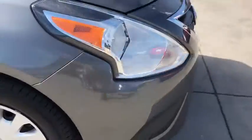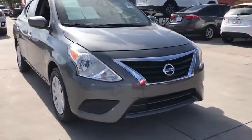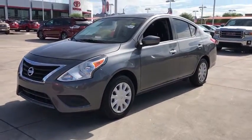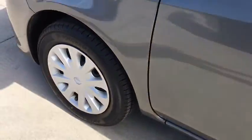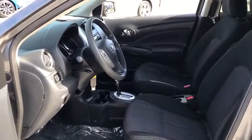These are just some of the great options this vehicle comes with: Bluetooth, electronic stability control, traction control, passenger vanity mirror, trip computer, driver vanity mirror, power windows, power steering, brake assist, front reading lights.